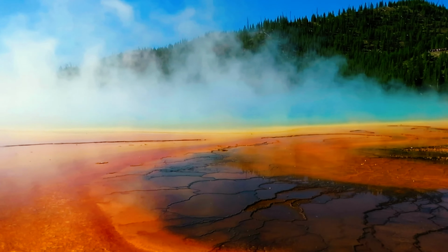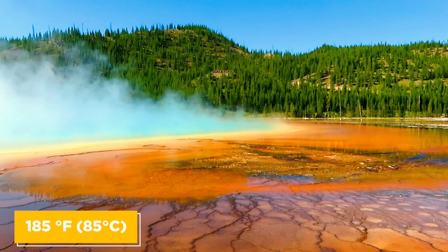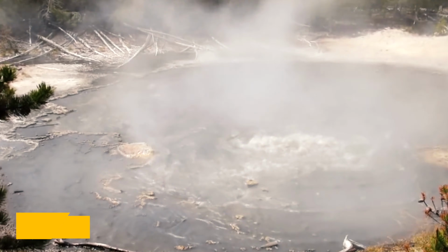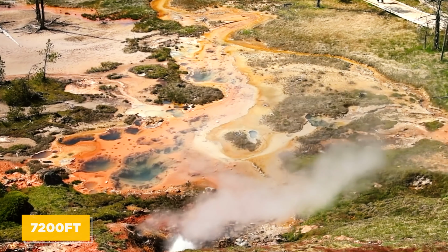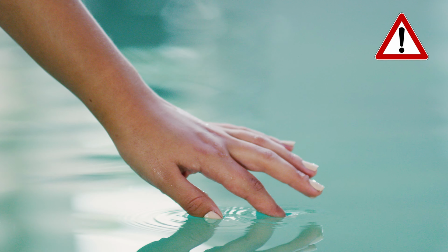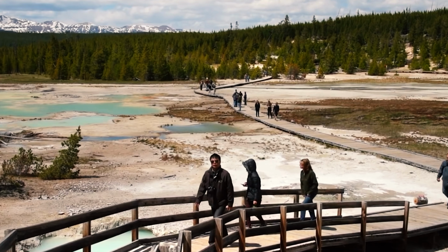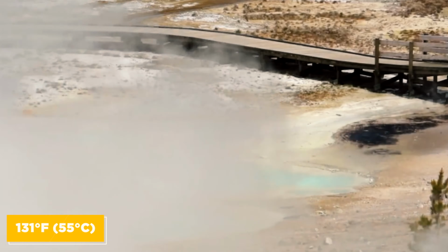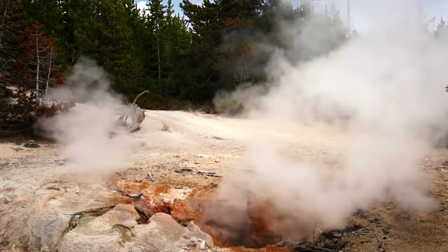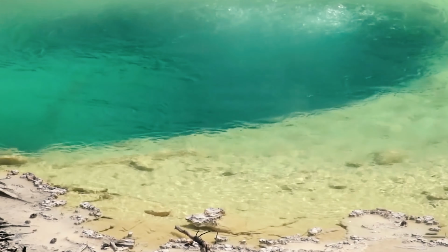Now, the temperature at the center of the spring, its hottest point, can reach a sizzling 185 degrees Fahrenheit, which is just under the boiling point at Yellowstone's high altitude of 7,200 feet. It's sterile and devoid of all life. Touching the water here would result in instant severe burns. The rim is no less safe than the spring's heart, with an average temperature of 131 degrees Fahrenheit. So, what's so special about the high temperatures of the spring, and how does it relate to the COVID test? Alright, I'm going to get to that in a moment, but first I need to lay some groundwork.